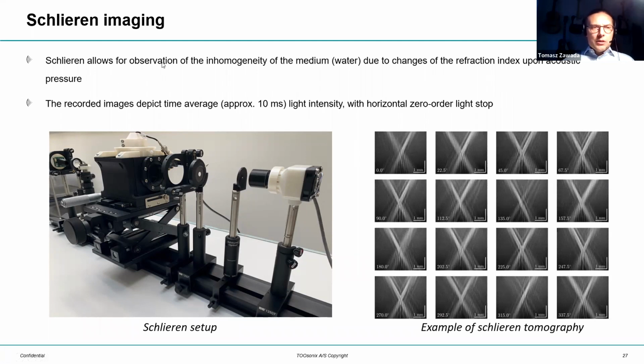And then there is some kind of imaging lenses, and then it goes onto the camera sensor. So that's basically how it is. We have a capability to rotate the transducer very precisely. So basically, we end up having some kind of a tomography picture of the acoustic field, looking at it from the side. What you see on the right hand side is an example: the tomographic Schlieren slices of a focused ultrasound field, at different angles of projection.